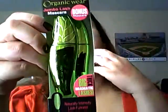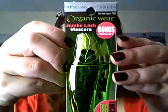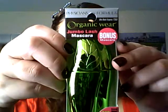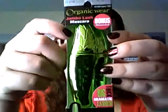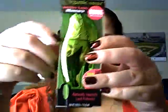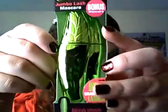Next thing I bought was this mascara by Physicians Formula. I've heard a lot about it, that it's pretty good mascara. It's supposed to be, like, obviously organic and whatnot. And funny, when I got home, I noticed that I had 2 in here. I didn't even notice there was a bonus. So pretty happy to get that, and I think this was $5.99 for 2 mascaras, not a bad deal.